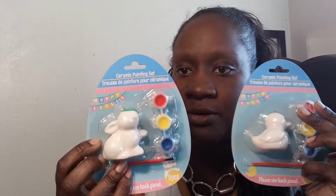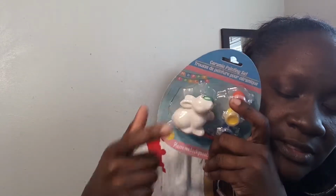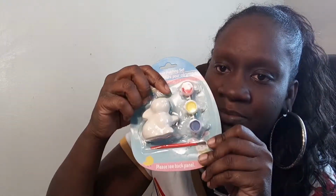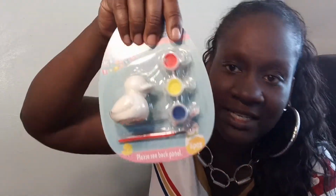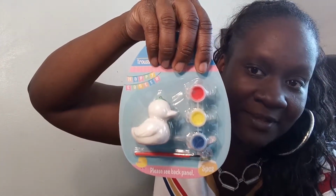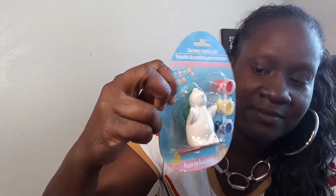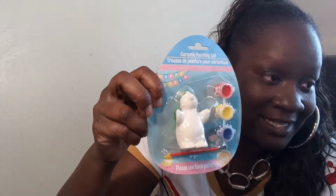I also got these. They're little painters. They can paint those ceramic, it's a ceramic bunny. As you can see, it comes with a little string and some paint and a little brush. So that's the bunny, and this is a duck. And this one is a bunny. Nope, it's not a bunny. Try again. Chicken. It's a bird, but not a chicken. Penguin.